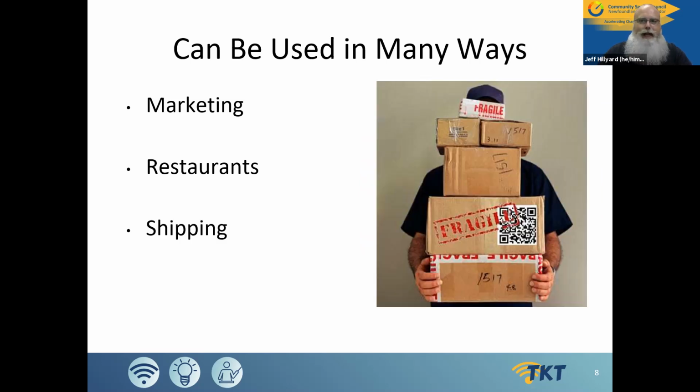And it's also really common in shipping. It's not unusual to get packages delivered to your door. Maybe it's Amazon, maybe it's from Canada Post, who knows? But it's not unusual to get packages delivered to your door, things that have been shipped to you that have a QR code on them.